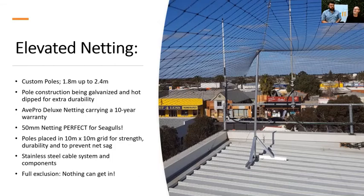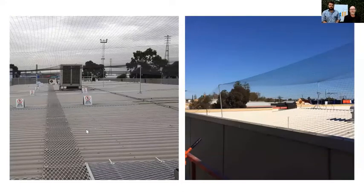So a 50 mil net gives you less wind resistance and less visual impact. It's lighter, so I guess you get that durability and so on. So yeah, cool. Some more photos.